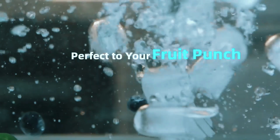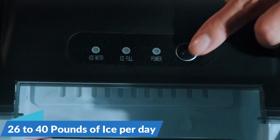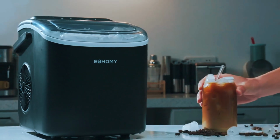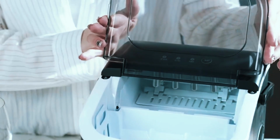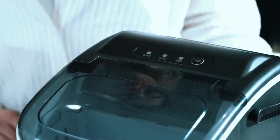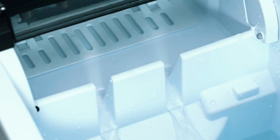Depending on the exact model, it can produce between 26 to 40 pounds of ice per day. Each cycle takes around 8 minutes and produces 9 bullet-shaped cubes. The bin holds enough to get through a small gathering without constantly needing to empty or refill. For larger families, office kitchens, or home bars, it keeps up without a problem.